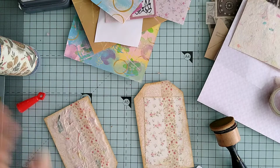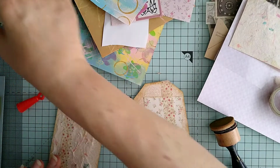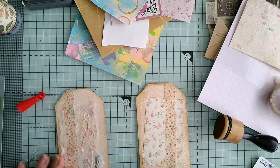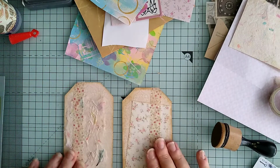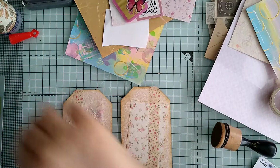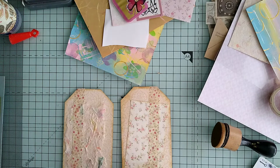Glue is having a fit. It's because it's coming to the end of its bottle. It's gone a bit thick. It could do with a bit of rubbing alcohol in it. Right, we've got 2 of those. What can we put on those? They're a bit yellow, so I'm going to put those out the way.